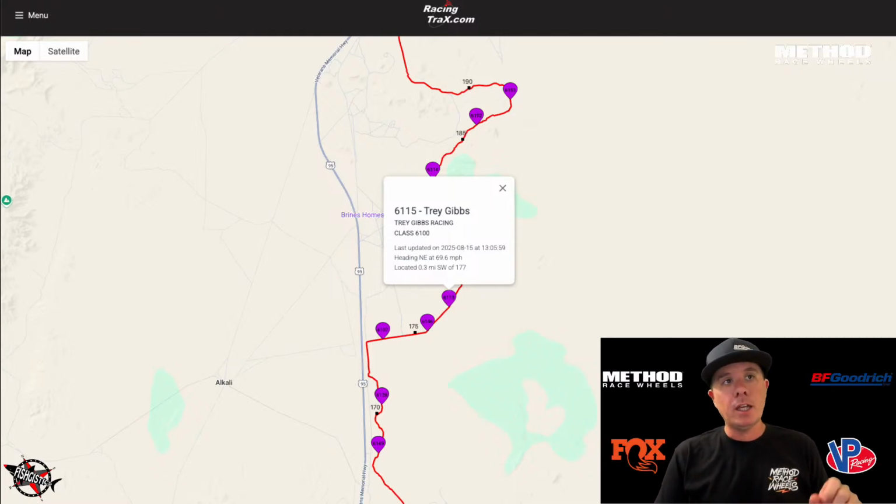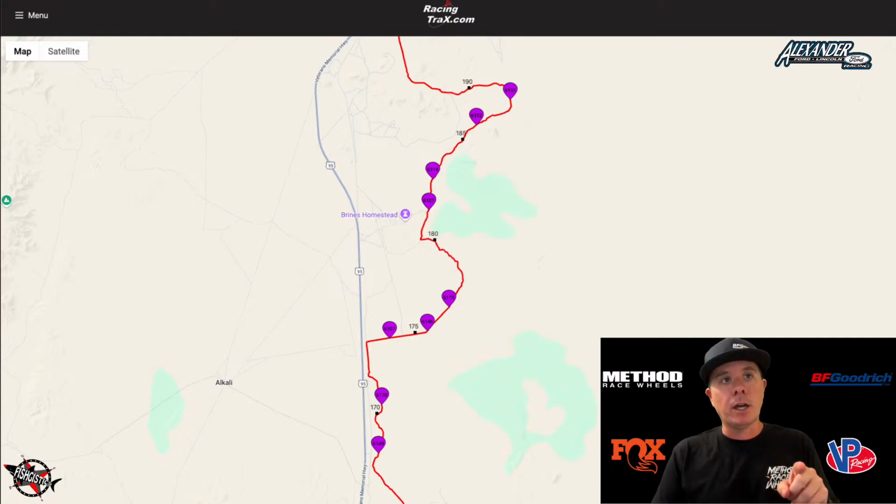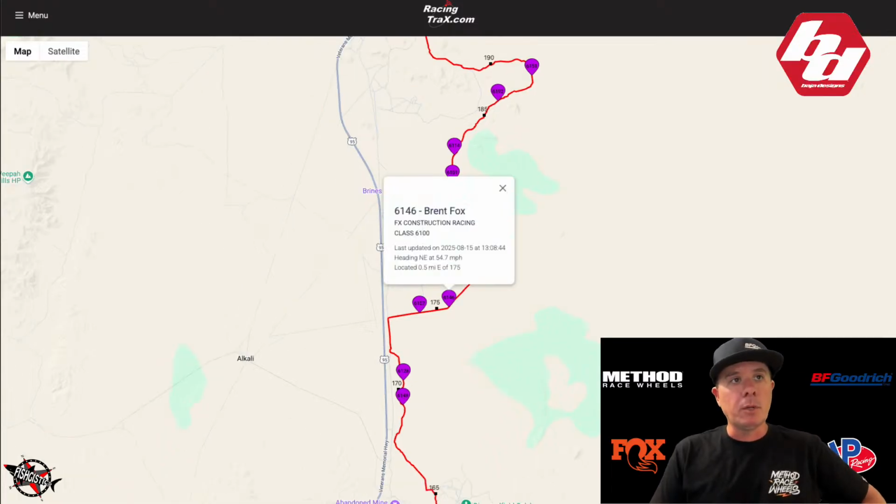So keep an eye. If I was going to put money on anybody right now, my money would be on the 6115 Trey Gibbs to move up throughout the day. He's already moved up. What is he, 5th right now? Just watch. I guarantee you, unless he has a problem, he's going to be on these guys and moving up. So Trey Gibbs coming up, keep an eye on him.